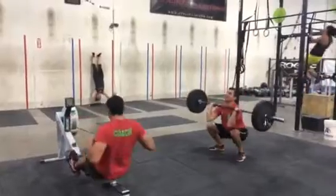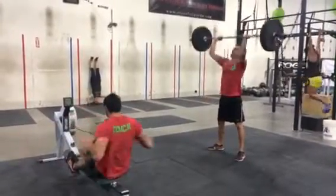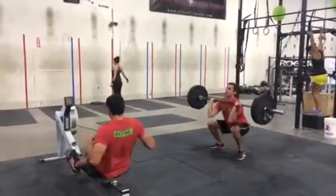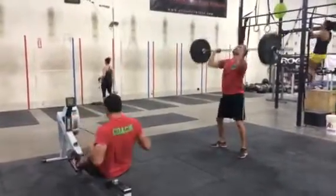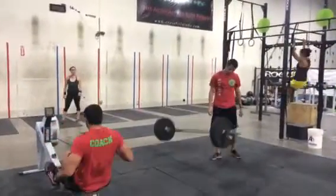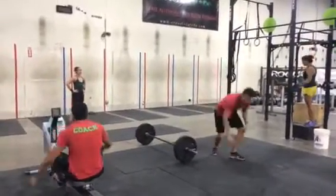And finally getting close to the 12-minute mark, which is as many reps as possible in 12 minutes. 11:55, 56, 57, 58, 59, time.